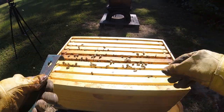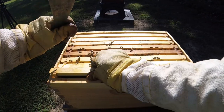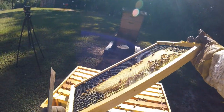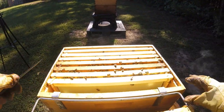Make sure my camera, there we go. Yeah, they got everything propolized very, very well. And let's see. Outside frame out first, slowly, nothing there. Oh, they started drawing that out. They got some honey on the outside there. Looks very nice. Yeah, like what they got going on.